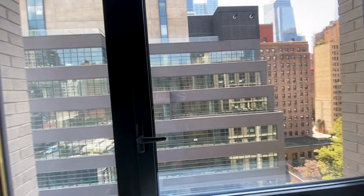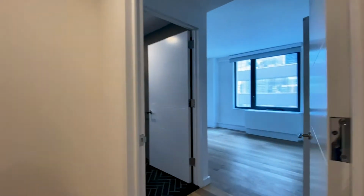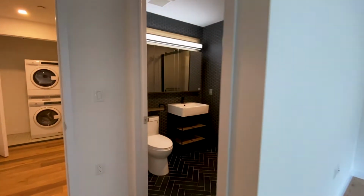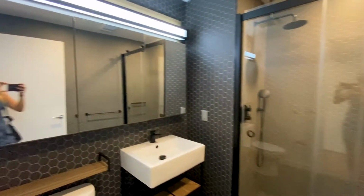Like, it was located, I think, on the 4th floor or something. And then we move into the master bedroom. I like the black windows. I'm a fan. Yeah, me too. The bathroom in there was really nice. Yeah. I remember, because it's also dark, and it's just nice to see something different.